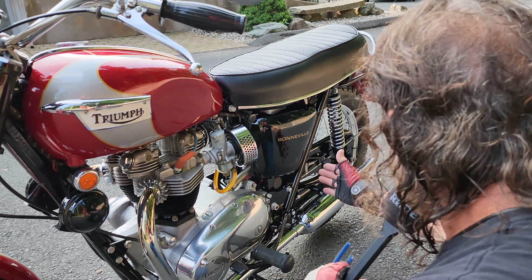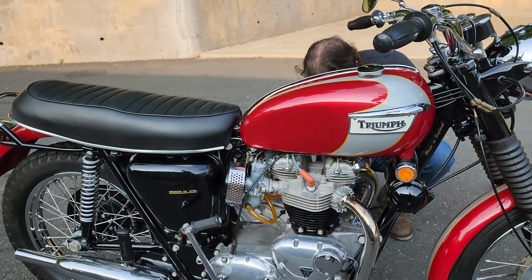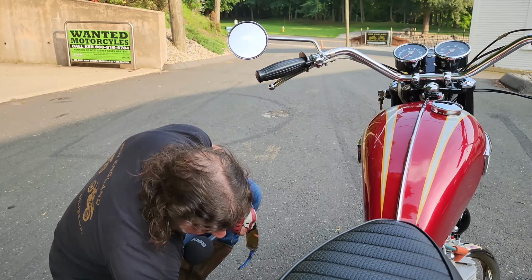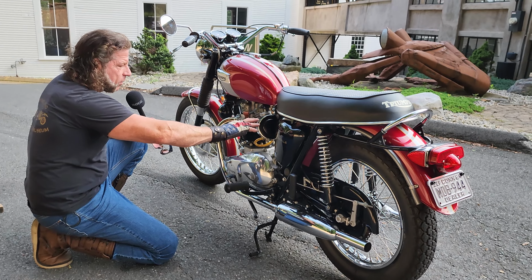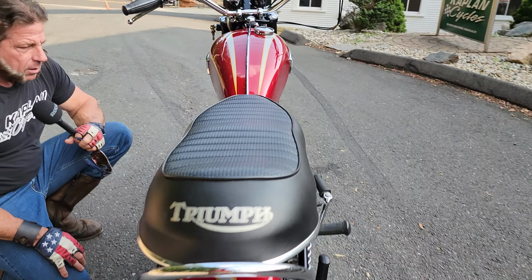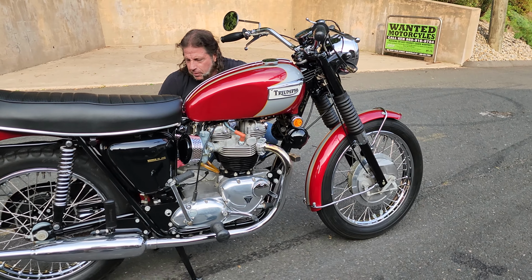The fit and finish on the paint job on the frame is as good as it was, or maybe better than the day it came out of the factory. Same could be said for the kickstand and the center stand. The exhaust is new. The exhaust collars are new. The air filters are new. The carbs are new Amals, new when they put them on there when they restored it. The caps for the valve covers, just a beautiful piece.